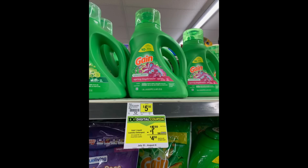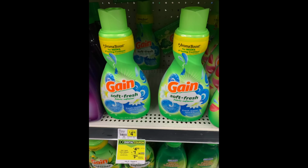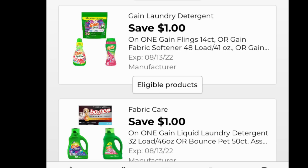We're going to grab one of these detergents for $5.50. We have a $1 digital coupon that is attaching to our friend along with his big sister. And this guy jumped in price. So last week it was $4.50 and now it's $4.75. So they jumped that by a quarter. Don't think that we didn't notice, Dollar General. And just to show you the digital coupons that we need loaded for both of these products include the $1 for the softener and the $1 for the liquid.